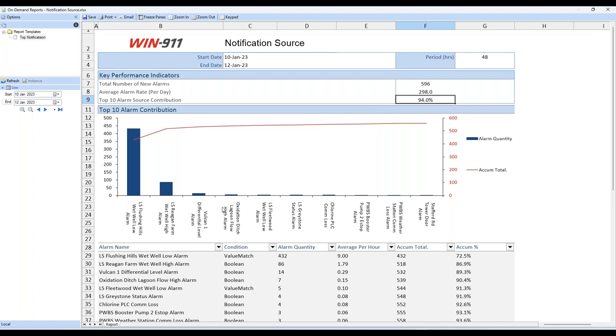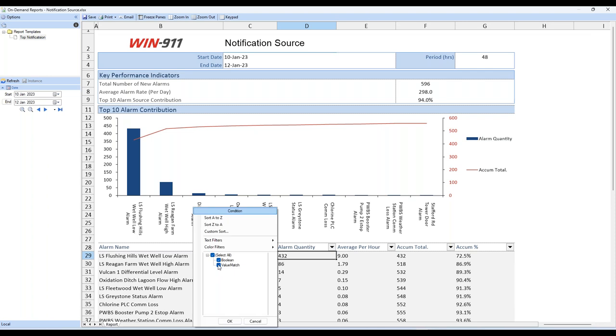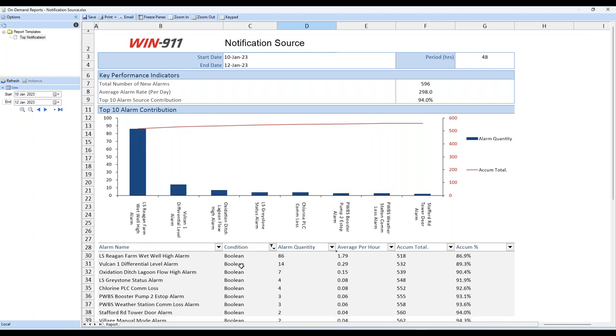What do we actually see on the report? Well, there's a Pareto chart basically showing us that we have one, you know, very bad actor in this case. It's this Flushing Hills wet well low alarm. This was an analog alarm and went off 432 times, average of 9 times per hour. So that's probably showing us exactly what this report is designed to, right? That we have an alarm here that probably needs to be rationalized because it's probably oscillating or chattering about its threshold very frequently. We can also do additional filtering in here if we wanted to say take out the value match ones and sort of see a more even distribution.